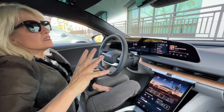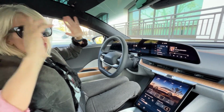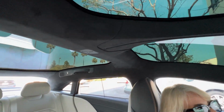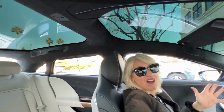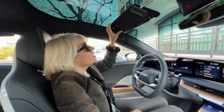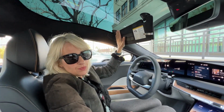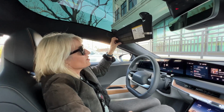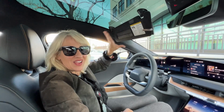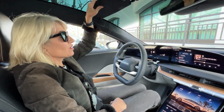As I said, this is the Touring, so it's got this big glass roof, which has its pros and its cons. It's making this interior really large and spacious and beautiful. I notice it's a little hotter than I would like because it's not heavily tinted. Also, like Tesla, it's got these little baby visors with a little baby mirror, and I just think that's annoying because I'm in Southern California. We have a lot of sunshine, and although I wear my sunglasses, I could use a bigger visor, but that's just me.